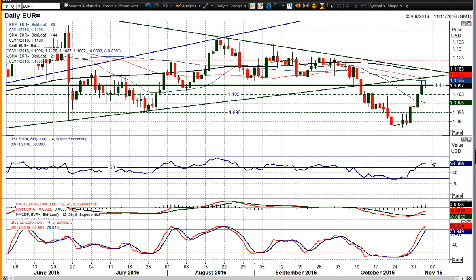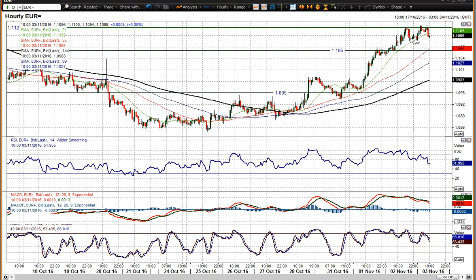if this can close clear, I think, of the 111 big figure, and the RSI go above 60, for example. But just at the moment, the trading session is a little bit neutral, and you'd be looking out for this support at 1080 holding. That was yesterday's reaction low.